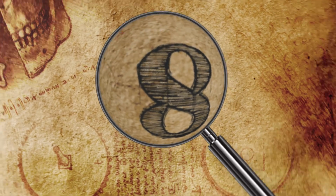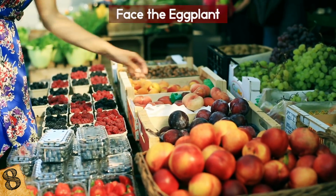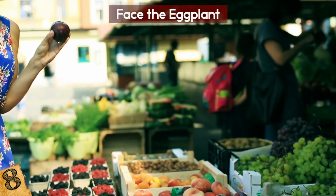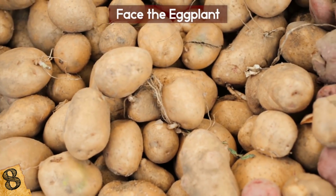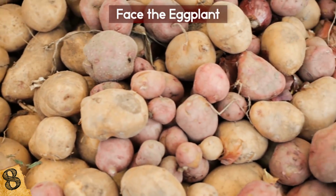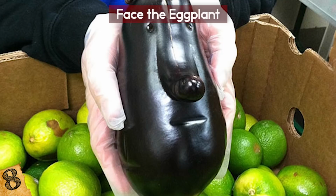Number 8. Face the eggplant. Humans have very weird hobbies, and by and large, one of the most popular ones is seeing faces in fruits, vegetables, potato chips, any food really. In fact, it's a common pastime to try and sculpt faces into potatoes. It's weird, but topping that is an eggplant who already has a face, as you can see here.